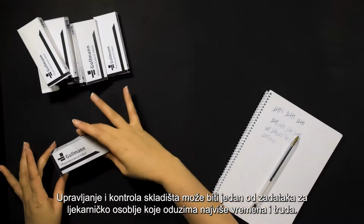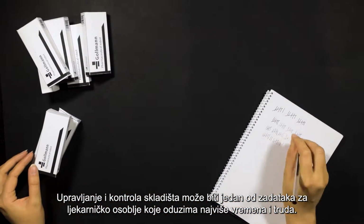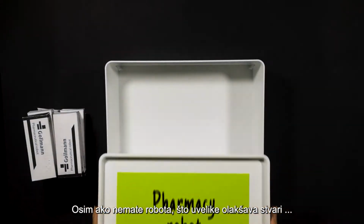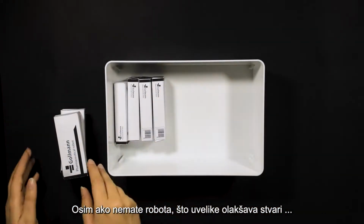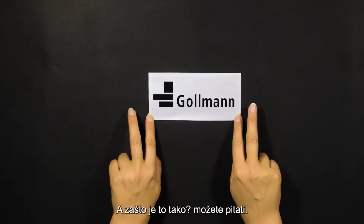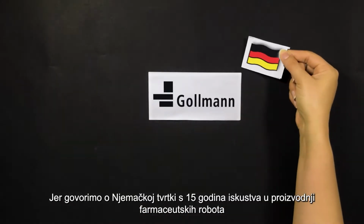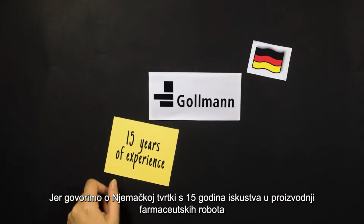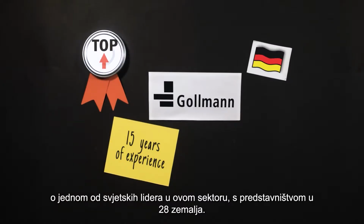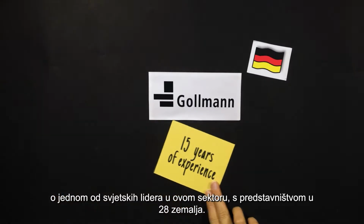Managing and controlling an inventory can be one of the most time and effort-consuming tasks for pharmacy staff, unless you have a robot, which makes things a lot easier, and even more so if it is a Gollmann robot. And why is that, you may ask? Because we are talking about a German company with 15 years of experience making pharmaceutical robots and one of the worldwide leaders in this sector, with representation in 28 countries.